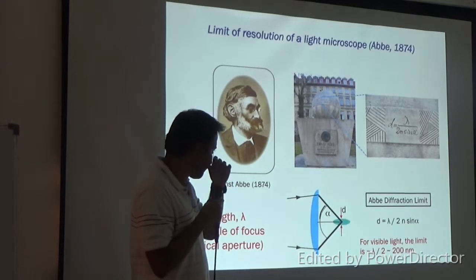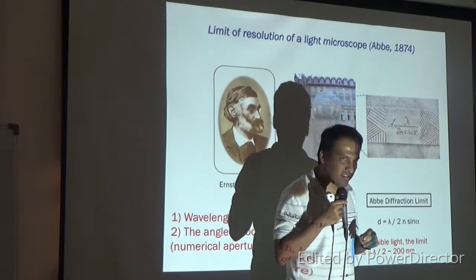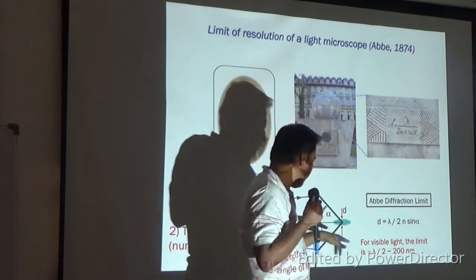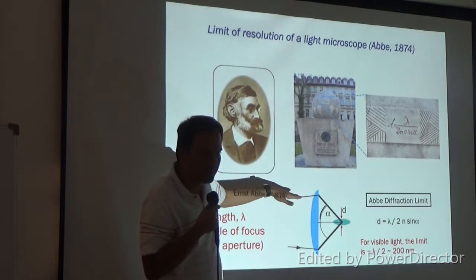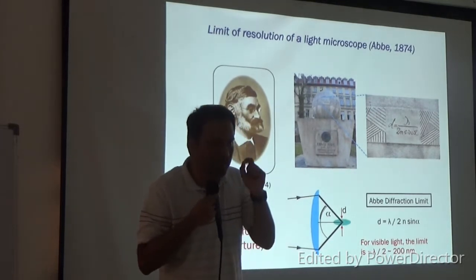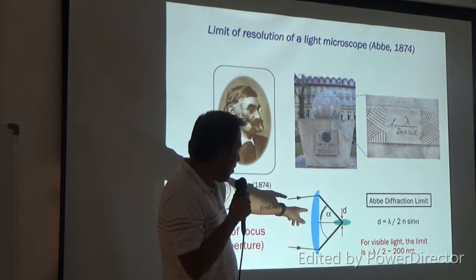That D, the resolving power, is lambda, the wavelength of the light, divided by 2n sine alpha. Here n is the refractive index of the medium and alpha is the half angle, where you have a parallel beam of light incident on a lens, focusing to a point. Is it really a point? It's not a point. It has some physical dimensions, and the physical dimensions of that spot are of this order.